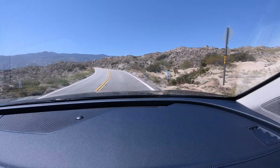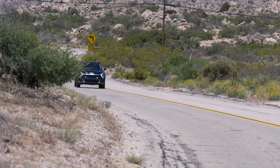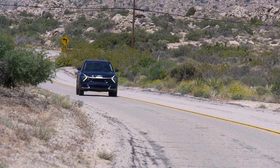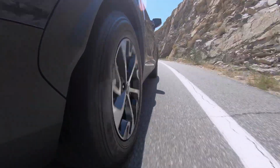Gas doesn't seem to be getting any cheaper, so while the hybrid powertrain adds $1,300 to the price tag, the EPA fuel economy average is 38 miles per gallon with all-wheel drive. It's 25 mpg for the gas-only model.